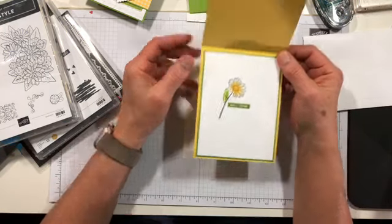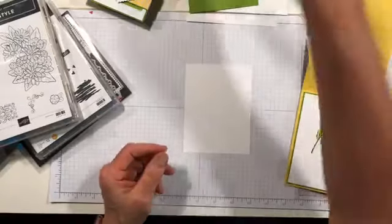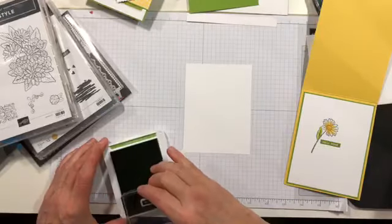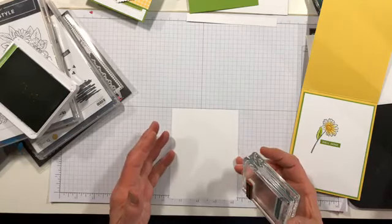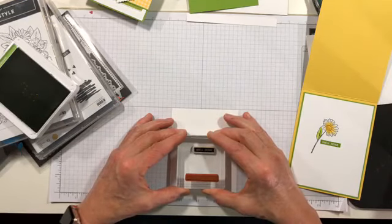Never skip lunch. Okay, so this is the inside. So I'm going to go ahead and stamp that sentiment right now, and then I will stamp the flower next to it, and it can sit and dry while we are coloring the front art. Now I'm just using, this is the sentiment from Label Me Bold.